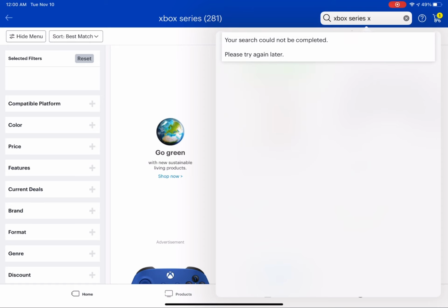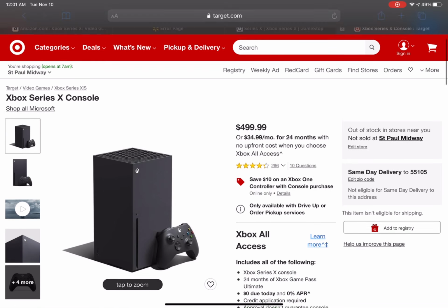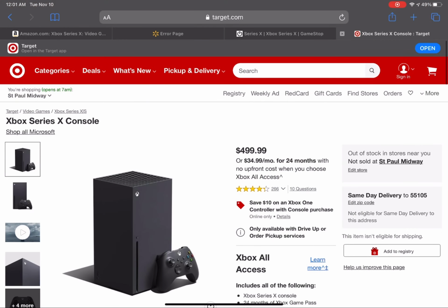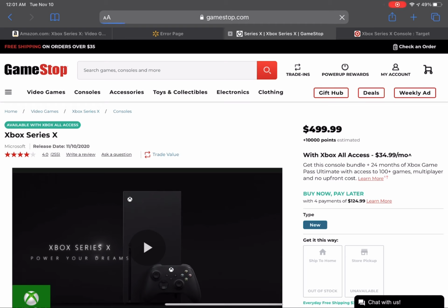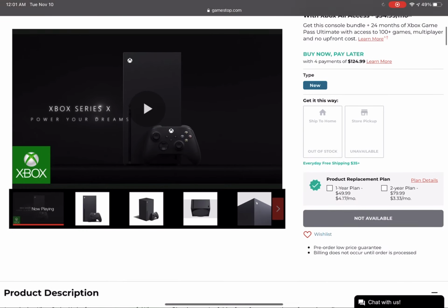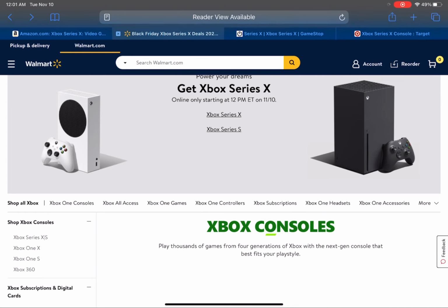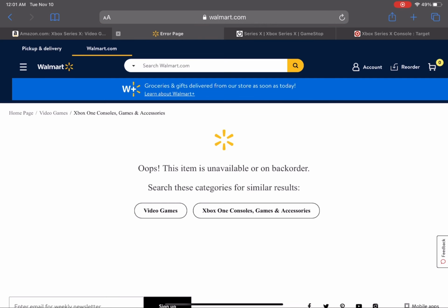And let's fast forward to 12:01 a.m. Looks like Target.com is not showing any in stock. And GameStop is very slow to load. And they are also showing no stock. Walmart, this refresh says it's unavailable. If I go back and click back into the Series X page, yeah, still says unavailable.